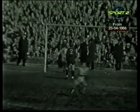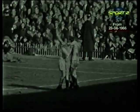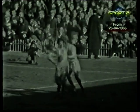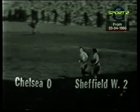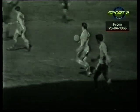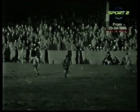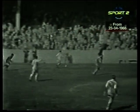There's McCalliog. A goal! That is it! McCalliog has scored against his old club. And that is it. Chelsea are out of the cup. And McCalliog the scorer. They've come all the way from Sheffield to join in this moment of triumph as Sheffield Wednesday march on to Wembley. And they've done it with a man as vital as Vic Mobley, a cripple at centre forward all the second half.